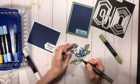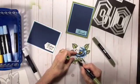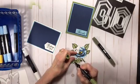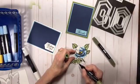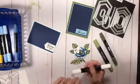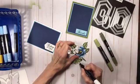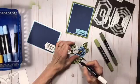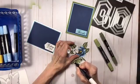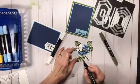So I'm adding a little more shading. Okay. Now this is actually the light. Doesn't look like it's light. Light color. Okay, so I'm not going to fill the whole thing in. I'm just trying to get a little bit of green on that edge and see whether I can blend it with my color lifter. So here we go. I don't know if it's going to work. Yeah, not really. Kind of have to just fill it in.